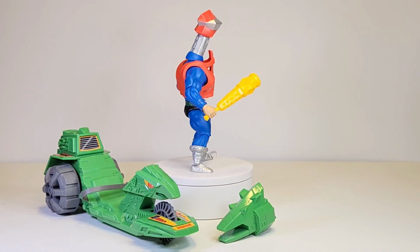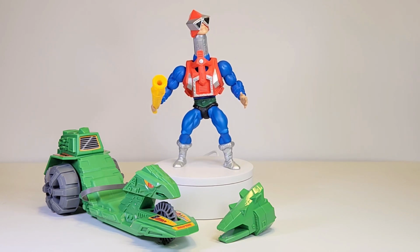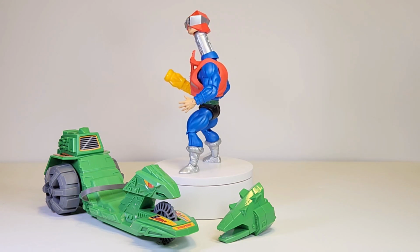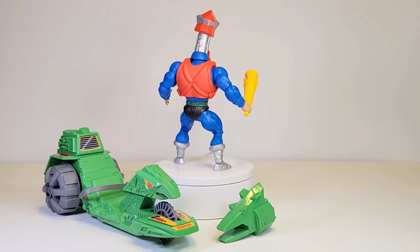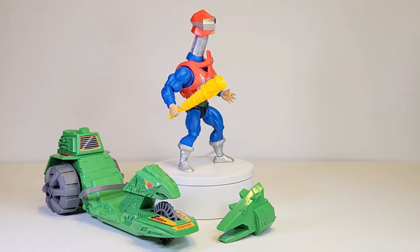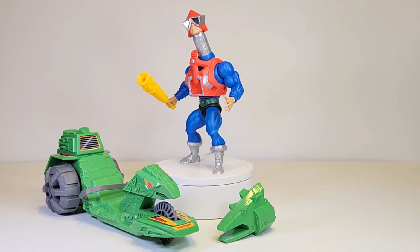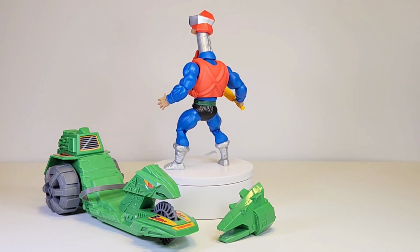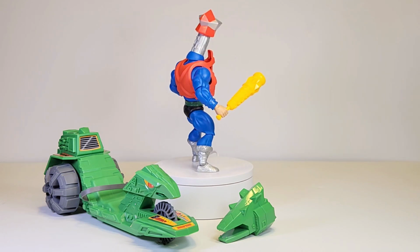So yeah, here we are. We have Mekaneck and Road Ripper out of the package. Mekaneck looks exactly like he should. It's weird. He was one of my favorite characters growing up, and this plastic is so different. Having a soft plastic for these figures, especially their chest pieces. The armor and stuff is way softer than the original figures. It was a very hard, glossy plastic, it wasn't brittle, it didn't break. And this is more dull, and like I said, it's soft.